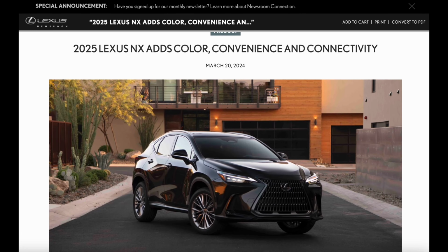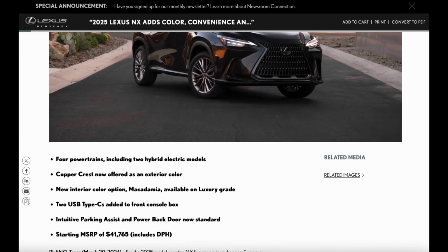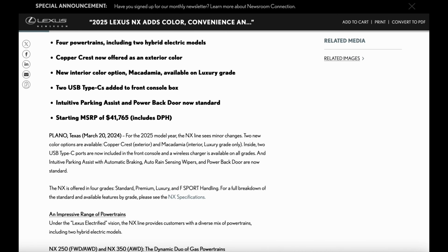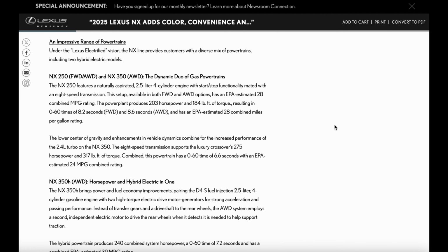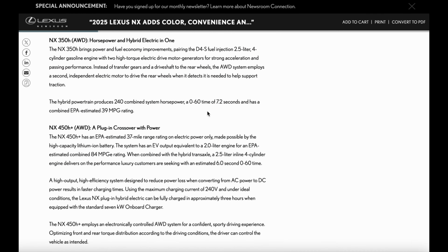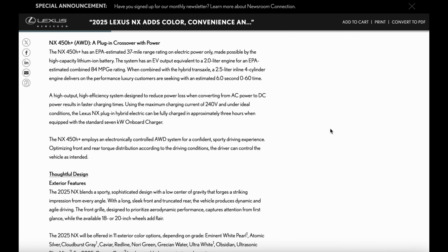For 2025, Copper Crest is now an available exterior color option. With the interior, Macadamia will be a new interior color option available on the luxury trim levels. 2 USB-C ports have been added to the front console box, and the intuitive parking assist and the power back door are now going to be standard for 2025. And that's pretty much all of your changes for the new NX.